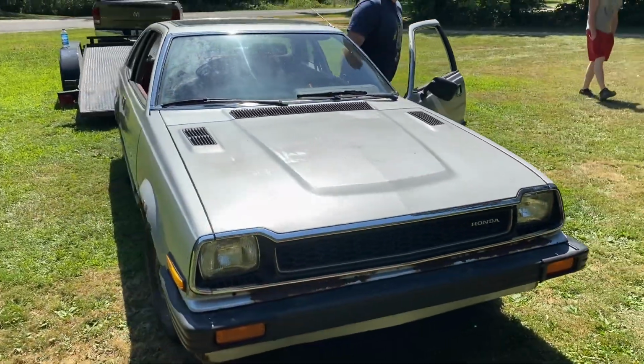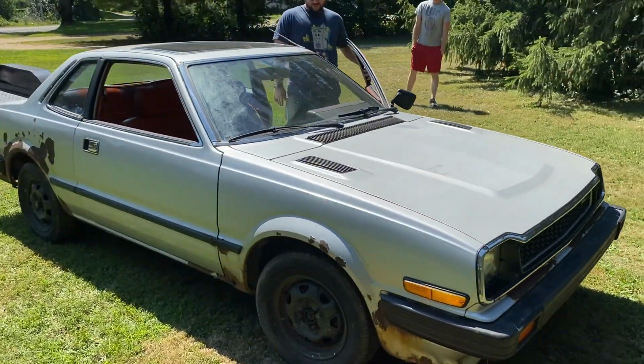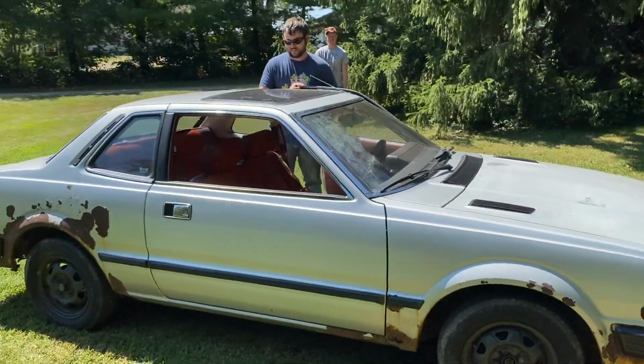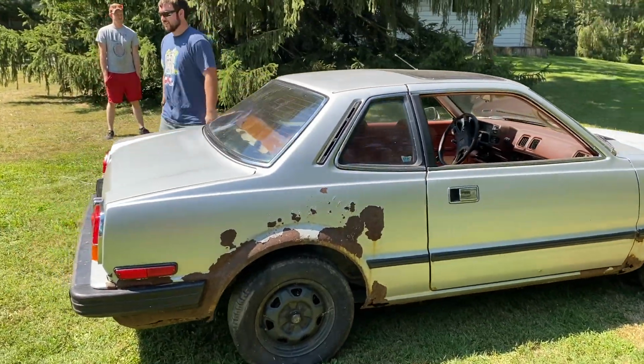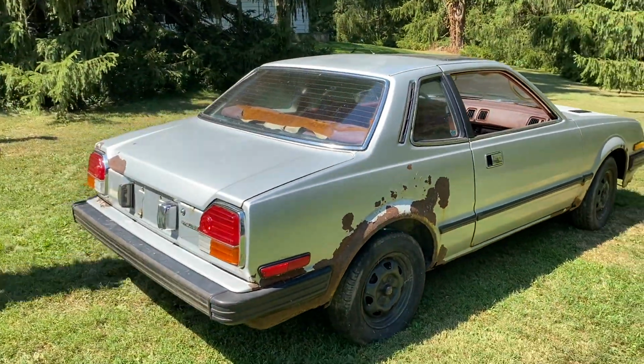There you go. Another one. So now we get to drag it back home. Yeah, I'm the first one to drive this thing. We're basically winching it onto the trailer. Yeah! This is great. I should probably steer.